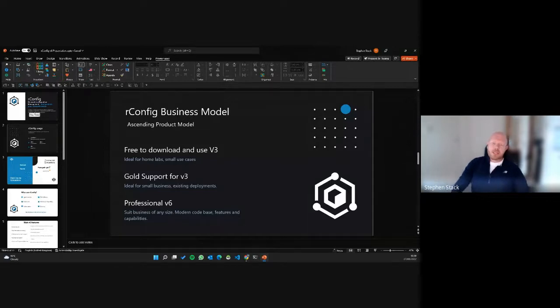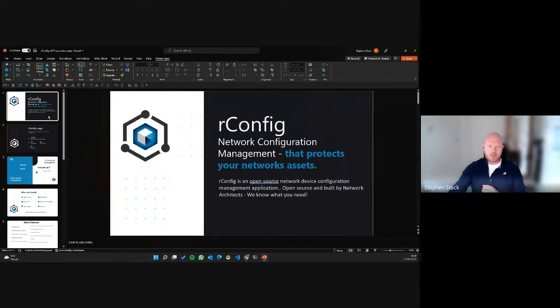So, real quick introduction. My name is Stephen Stack. I'm based in Cork in Ireland. I am the open source maintainer, founder, and CTO of rConfig. rConfig is a network configuration management utility that I started building in 2011.